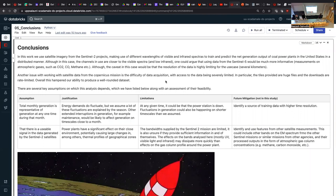So again, we've used the Sentinel-2 data of these different wavelengths, some visible, some shortwave infrared, over the United States. When we started out with this idea, our main idea was to use other wavelengths which correspond to atmospheric measurements, so Sentinel-5, from another satellite. Essentially that would be carbon dioxide, carbon monoxide, methane, and so forth, which I think would make a lot of sense.